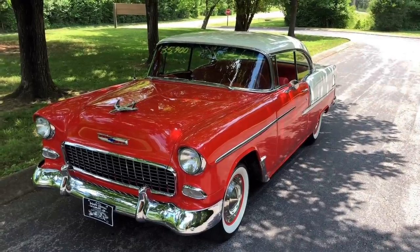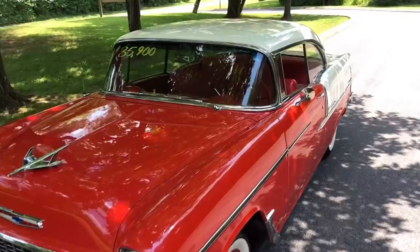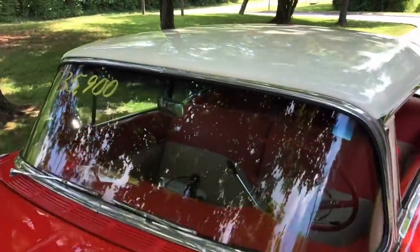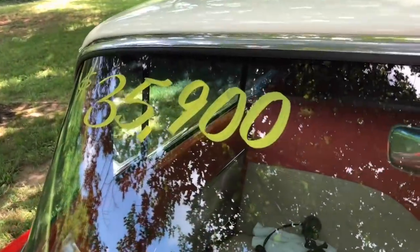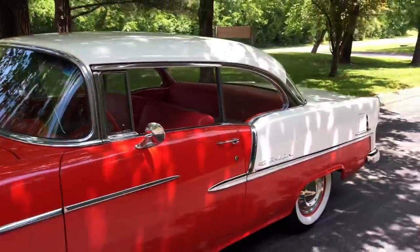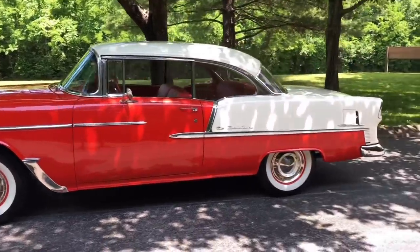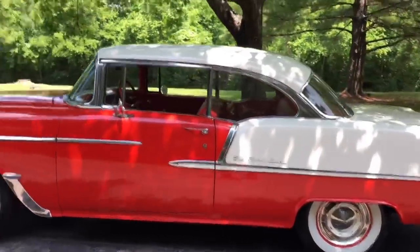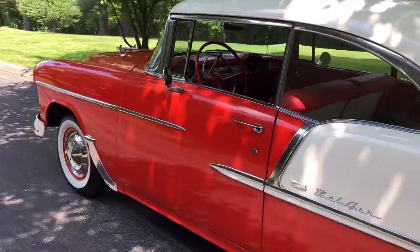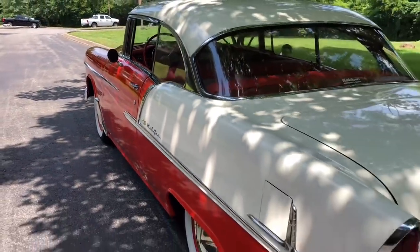I got a beautiful 1955 Chevy up here at Maple Motors in Hendersonville, Tennessee for $35.9. I'm gonna do a little walk around on it. It's got a small block 350 in it. Runs and drives great. I got a test drive video that I'm about to post on it as well. I'll try to pick out any flaws I can find and show you in this video here.